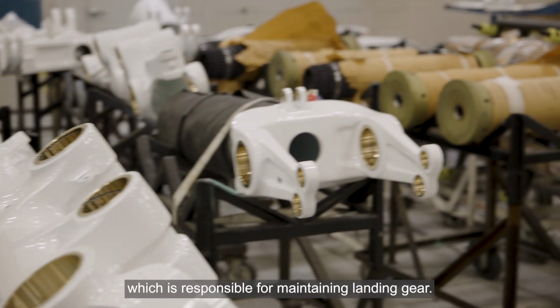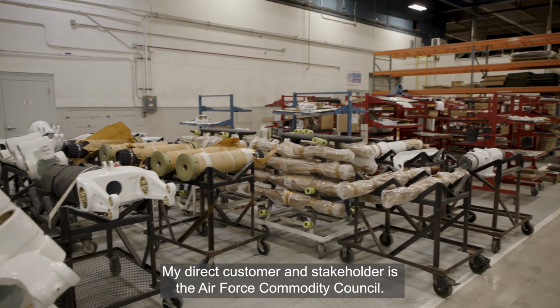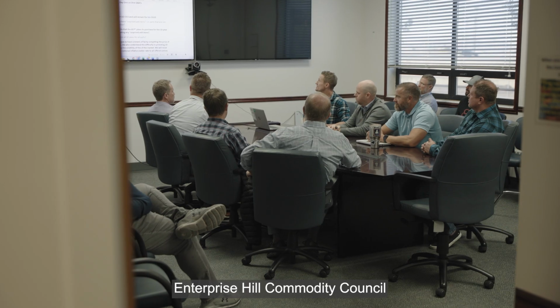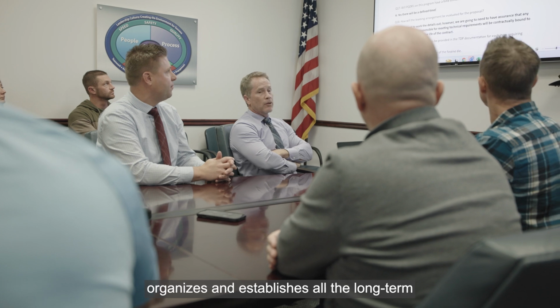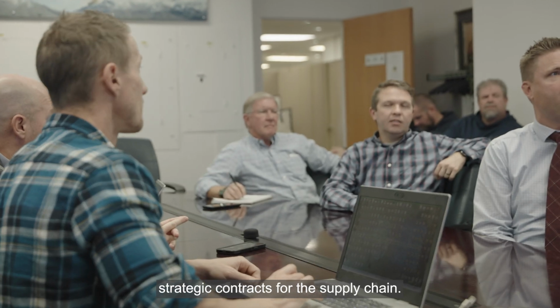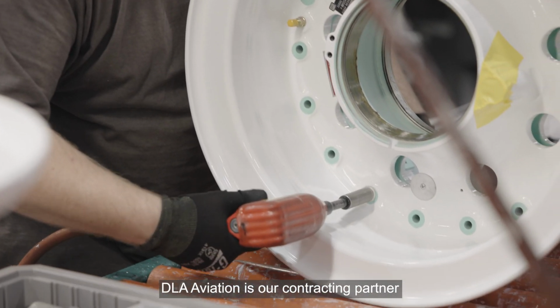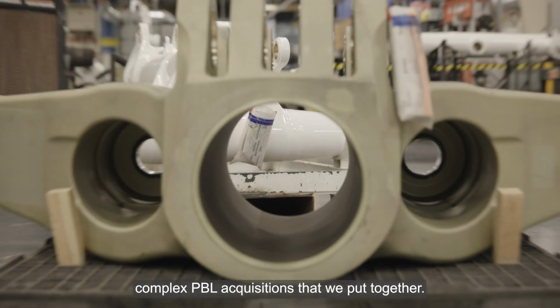Our primary customer is the 417 supply chain, which is responsible for maintaining landing gear. My direct customer and stakeholder is the Air Force Commodity Council. Enterprise Hill Commodity Council organizes and establishes all the long-term strategic contracts for the supply chain. DLA Aviation is our contracting partner in a lot of these large, complex PBL acquisitions that we put together.